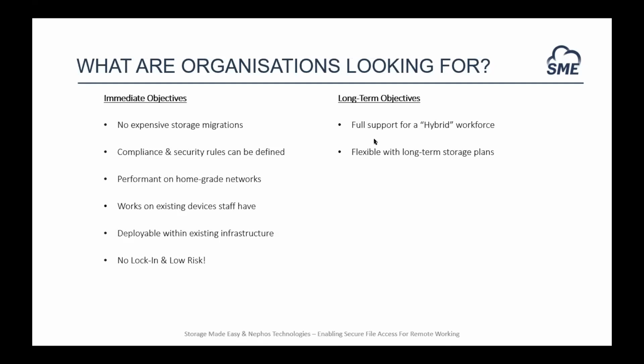They want consistent, reliable, and security-driven compliance controls wherever their users are working, whether they're working in the office or out of the office. And we want that consistent across the storage platforms that they're using. The solutions they pick have to be really performant for the users working from home and across the range of devices they're using, whether that's a Windows machine, a Mac machine, a Linux machine, a web browser, or a mobile phone. It has to work really smoothly and really well for the users to adopt it as well.